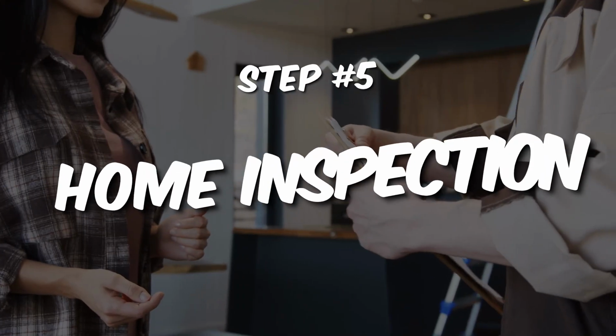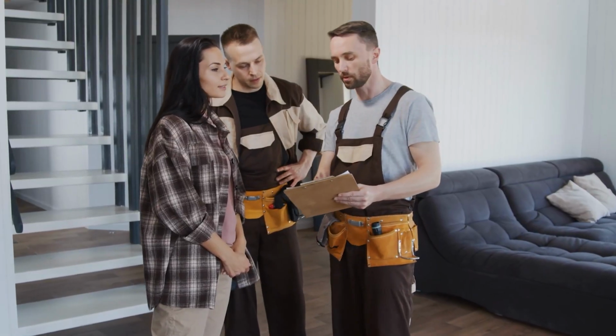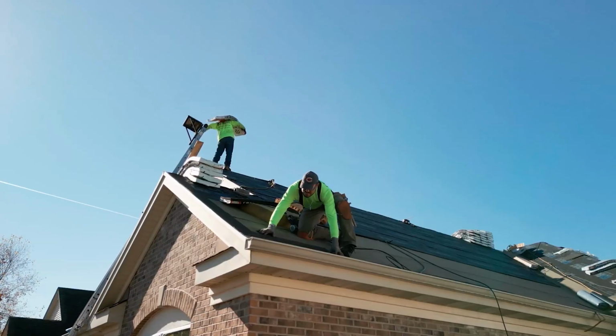Step number 5 is home inspection. Now, after your offer is accepted, it's really important to get a home inspection. Now, this will ensure that the home is in good condition and there are no major issues that need to be addressed. Homes are complex and there can often be a list of things that are on this inspection. So with this, you're looking for major problems. Are there cracks in the foundation or damage that can affect the home structurally? Maybe it needs a new roof.